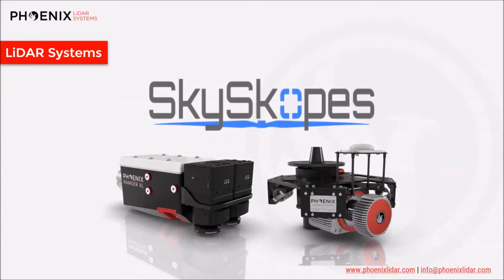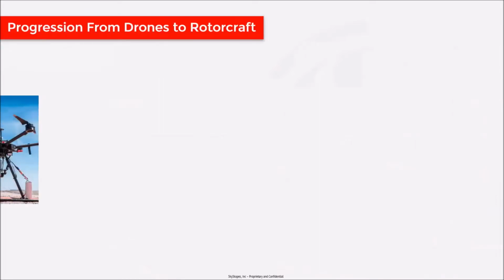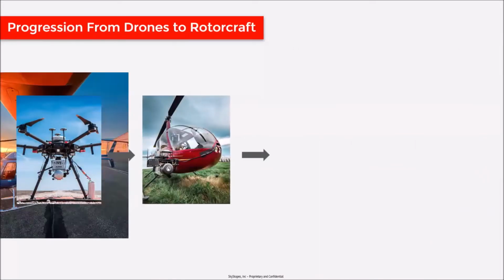Yeah, so I'll start off with the ones we've had the longest. The Ranger LR we use on both a drone and a helicopter. Ranger UAV, that's strictly drone. Typically, we've been using the M600 as well as the Watts Prism. A Recon A, which is for an M300, and a Ranger XL, which we utilize on our Rotorcraft.